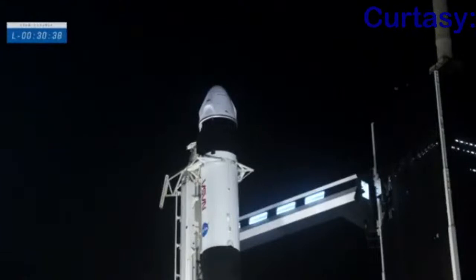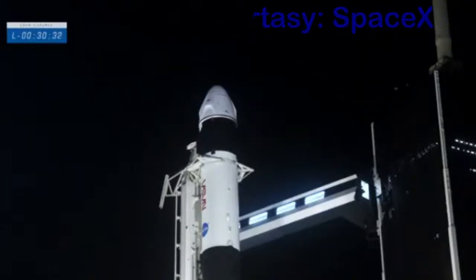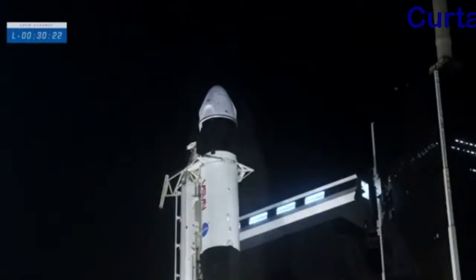Start of stage 1 cryo. And liquid oxygen will continue loading on both stages until the last few minutes of the countdown. Helium loading into pressure vessels is also underway. We use that to pressurize the tanks in flight as the propellant is pulled out by the Merlin turbopumps.